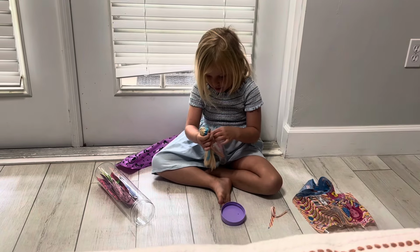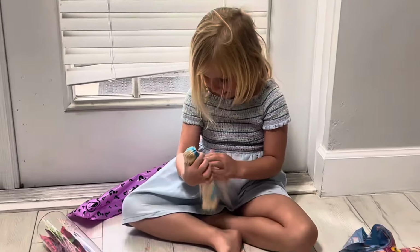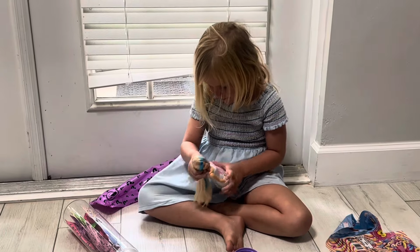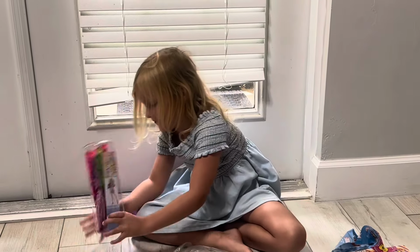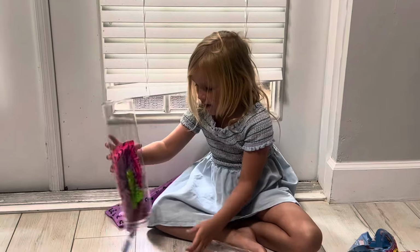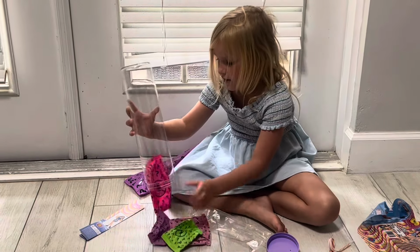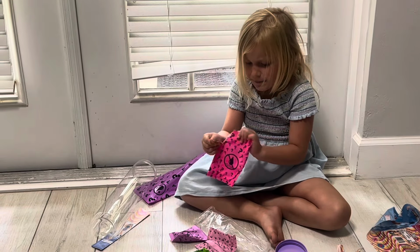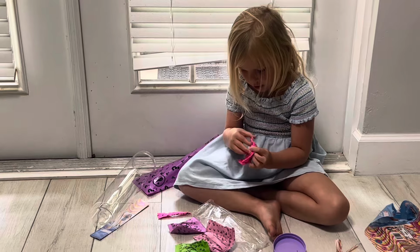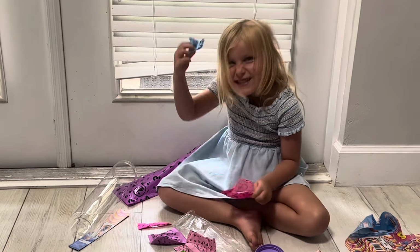Okay, see what accessories you got. Just let me get the bag open. Okay. Does she have a big dress? Maybe. It's the same one.